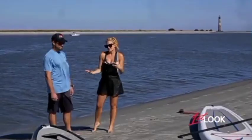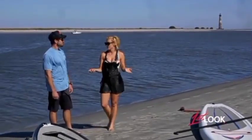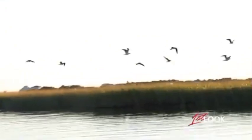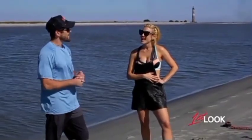Why is this the perfect place to come and do paddle surfing? Oh, a great bohemian atmosphere, lots of natural wildlife here. South Carolina has the most untouched coastline along the East Coast. We got the dolphins swimming all around. That's really what makes it. I'd say 9 out of 10 times, we're gonna see some dolphins.